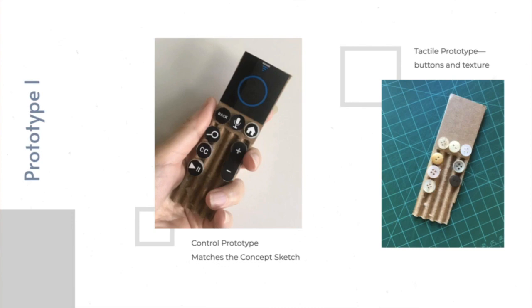Prototype 1, the control, was constructed by using a combination of cardboard with different textures and buttons to allow the user to actually feel the buttons and textural differences of the remote.